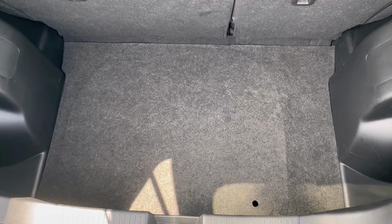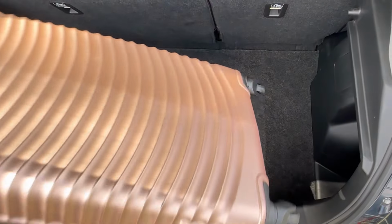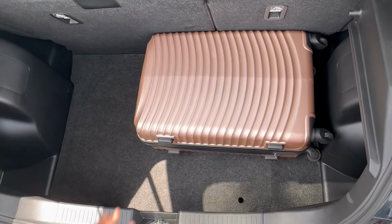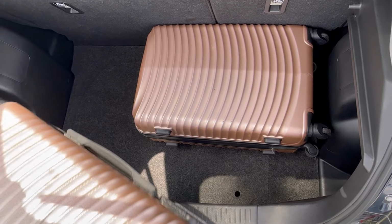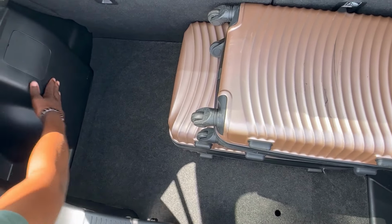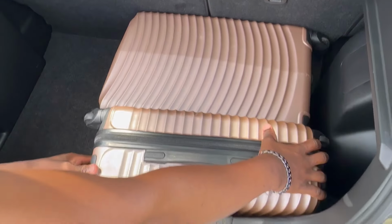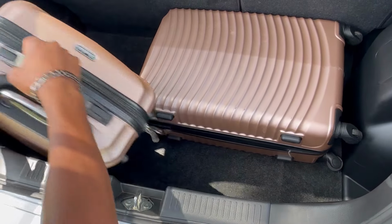But the load lip is huge. It's a lot. But that's not necessarily a bad thing, because you can fit in a lot of stuff. As you'll see, I still have some of PA's suitcases. They fit in very nicely and leave a lot of room for more things. So if you're the type of person who needs a big boot, this is the car for you.